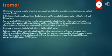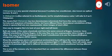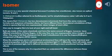One way to tell that citalopram has R and S enantiomers is to see the RS component of its IUPAC name. When the enantiomers are in a symmetrical environment, they will have the same chemical and physical properties, but they will rotate plane polarized light, positive or negative, differently. Each will rotate equal amounts of polarized light, but in different directions, resulting in each enantiomer having different effects. This is one of the reasons why it is important that we understand the difference between these enantiomers.